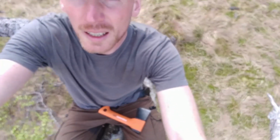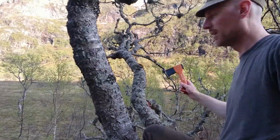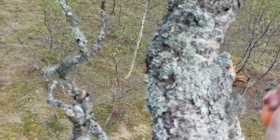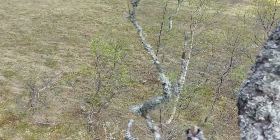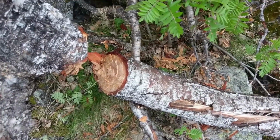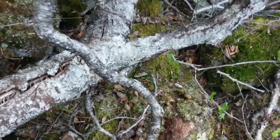So I'm up in a tree because I'm trying to find firewood, and I found this tree and part of it is dead, so I'm trying to cut off that branch. Yeah. Good job. Getting wood for the fire is the worst part. Not a lot of ready wood lying around.